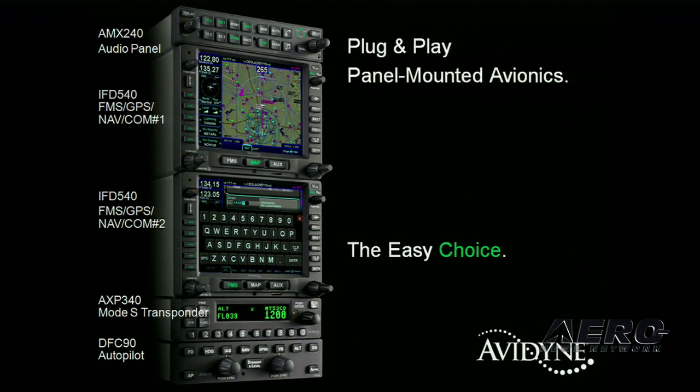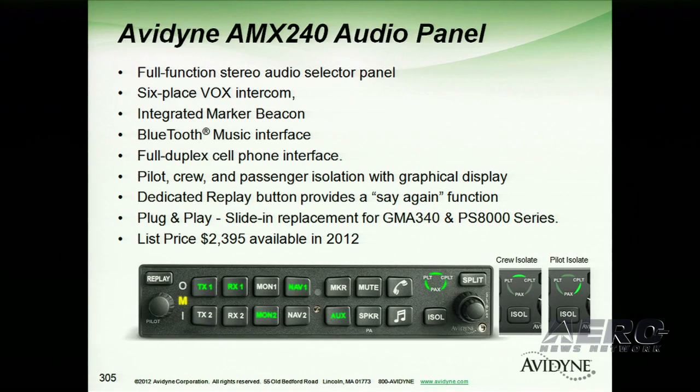You all know Avidyne is a leader in MFDs and integrated flight decks and traffic systems. And at this year's AEA, we're debuting our panel-mounted plug-and-play avionics, including the AMX 240 audio panel. This is a full-function stereo audio panel with voice-activated 6-place intercom, crew and pilot isolation features. We've really taken the user interface and made it really easy to use, which is a hallmark of Avidyne products.